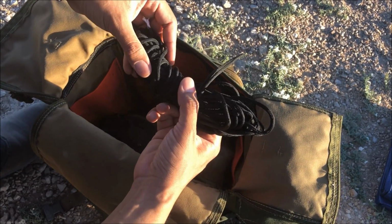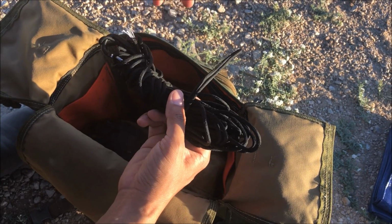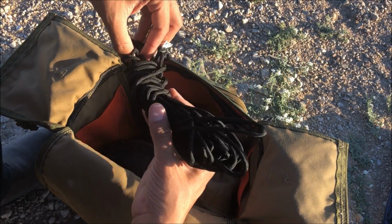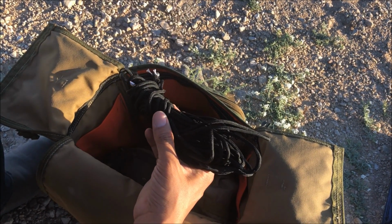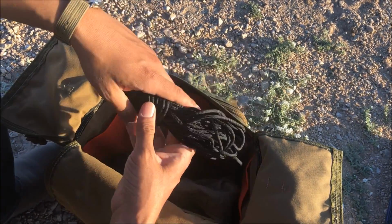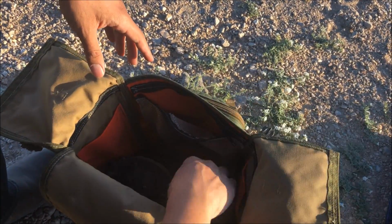About 30 feet of paracord here to help me set up my tarp for my shelter. And that's about it, really. I think that's more than enough for a bug out situation. If I do need to make more rope, I could just make it from yucca. It is time consuming, but you're gonna have all the time in the world. So this should be enough. I did have a lot more, but it was just heavier, so I think this is fine.